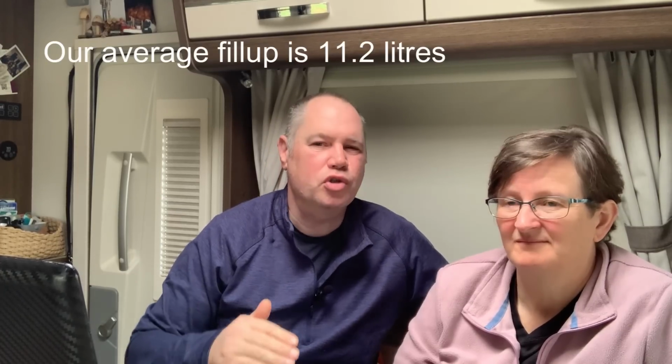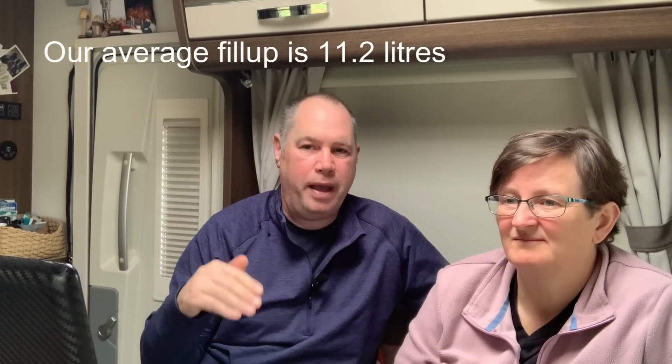So when we say we've saved 270 odd pounds so far, that's a minimum, because I feel that with Calor we would have had to give up some gas. We would have wasted some gas, and every time we fill up now, we're roughly spending a third, maybe just over a third, of what we would spend if we exchanged the cylinder. So it's all profit from now on.